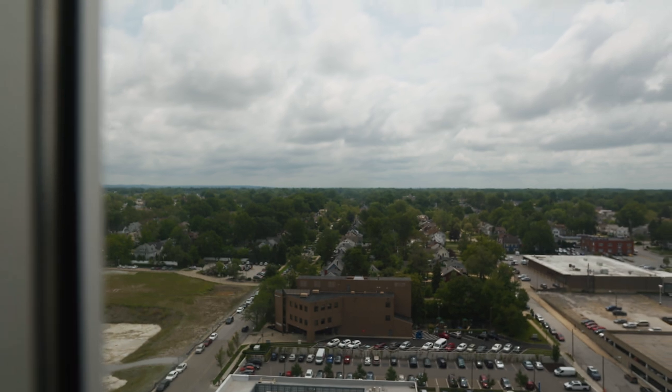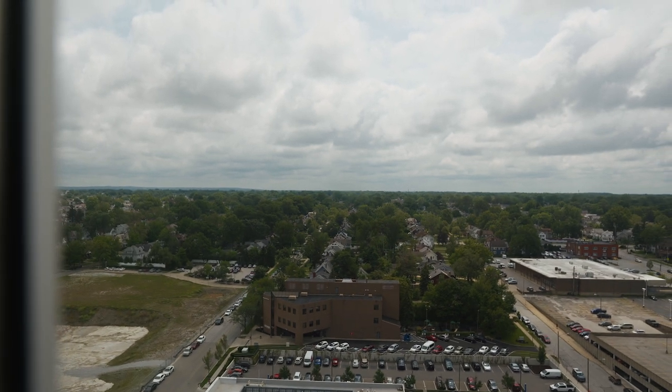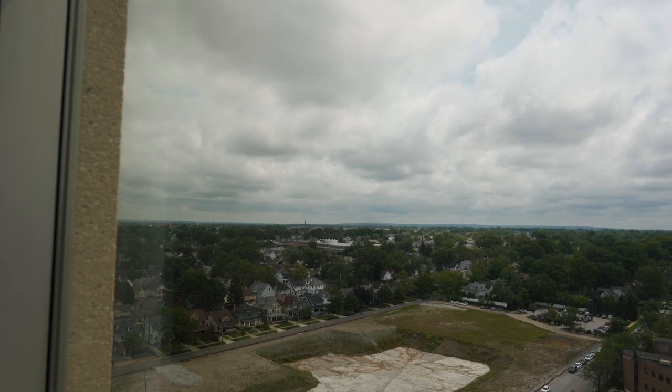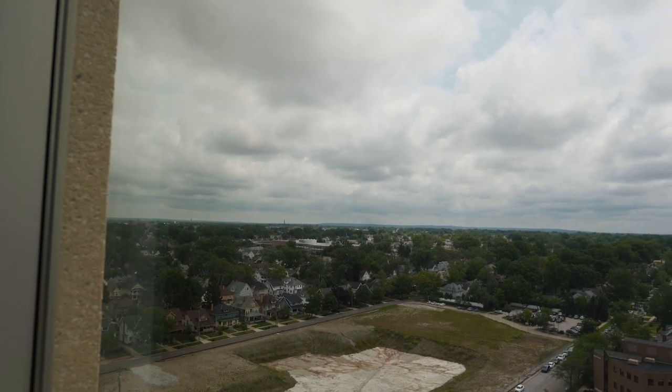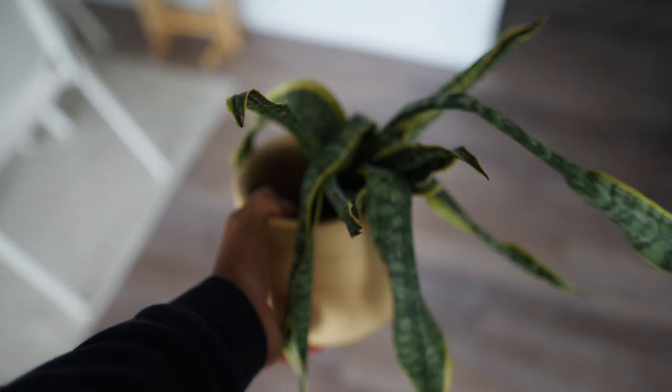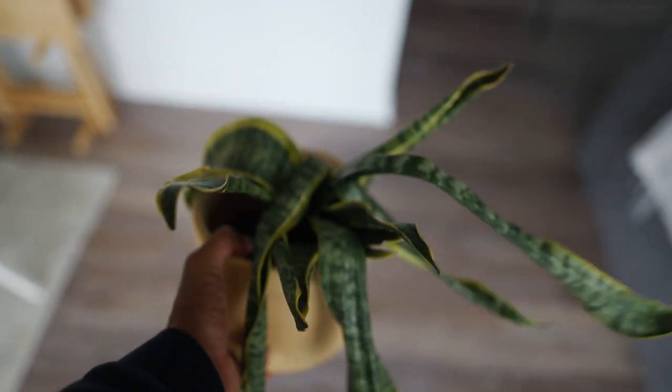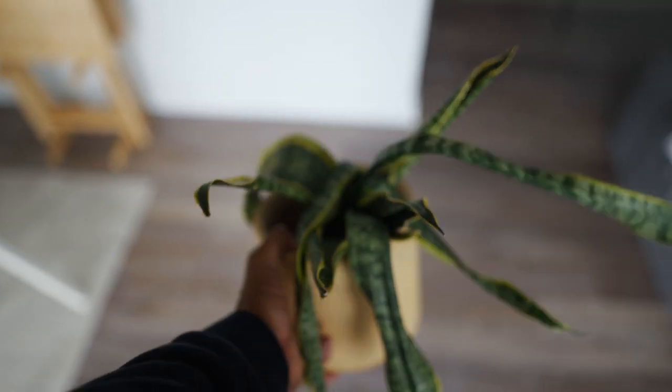This view is just so nice. I promise it never gets old. I just feel so blessed to be able to have an apartment like this where I have a beautiful tree line, a view of the city that we live in. And it's really inspiring, especially when I'm programming or working on something creative. Also, it's time to throw this plant out. Unfortunately, it has passed away and it's time for me to throw it out.